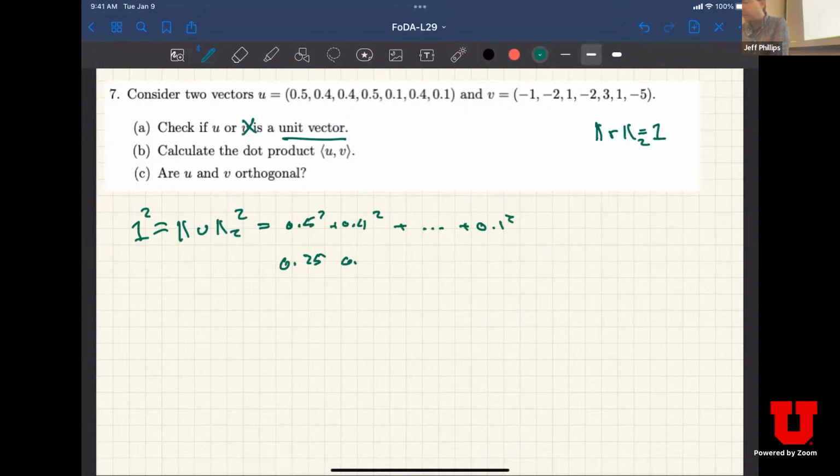0.25, 0.16, and so forth, and it turns out the answer is 1. Okay, so U, not V. U is a unit vector, V is not. It looks like it's got a couple of 0.5s in there and some 0.4s. It seems like it wouldn't be, but if you calculate it, it turns out it is. So you kind of need to calculate these things.